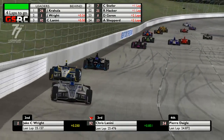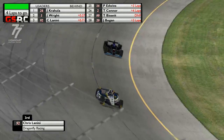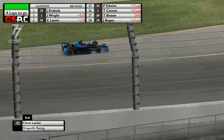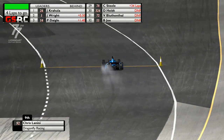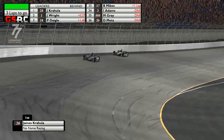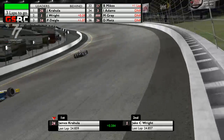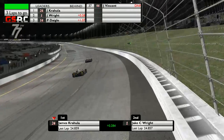He was trying to get to the end of that one on a caution flag, but it just fell 3 laps short for him, unfortunately. Now you see him on the pit road. Got to give up a podium. Oh, I feel gutted for the driver of that number 92 Dragonfly Racing machine, but back up front, 3 laps to go. That's going to slot Pierre Teigl into 3rd.